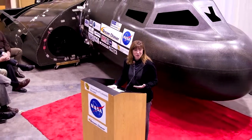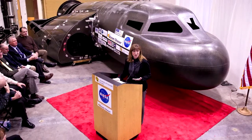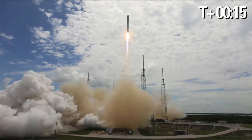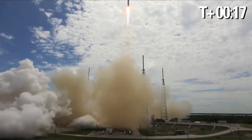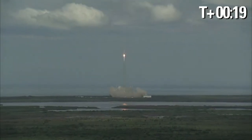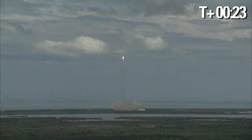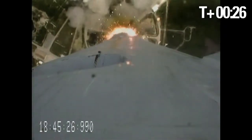In Boulder, Colorado, Deputy Administrator Lori Garver visited the Sierra Nevada Corporation, whose Dream Chaser vehicle is being developed with support from the agency's Commercial Crew Development Program. Dream Chaser would ferry astronauts to and from low Earth orbit. Both Garver's and Bolden's trips supported the 2010 NASA Authorization Act, which calls for the agency to work with commercial interests to develop new ways to access and explore space.